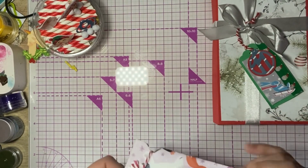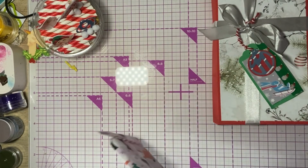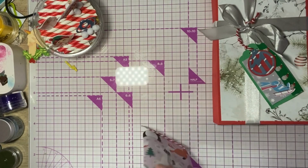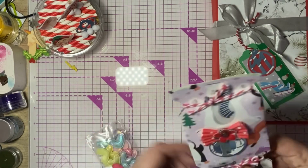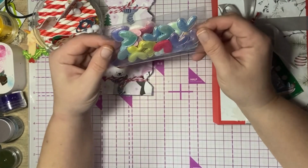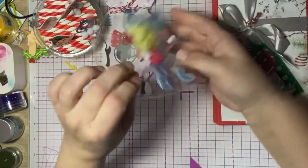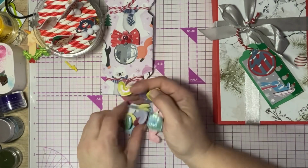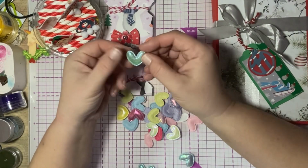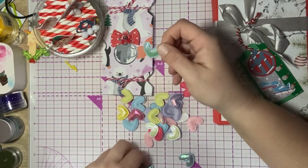Right, no idea how to get into this without wrecking it. I don't like wrecking them. There's so much work gone into it. Okay. Oh, these are really pretty. So we've got these really pretty fabric-y hearts, like squishy hearts. They're really, really pretty, all shiny.